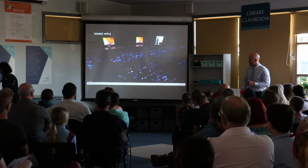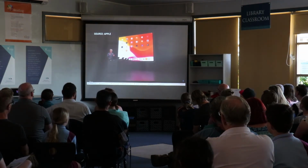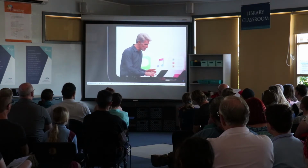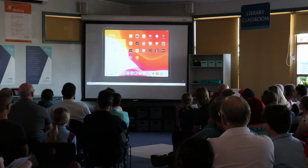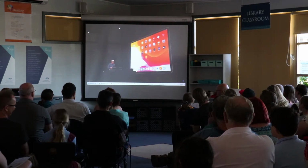So let's take a look at iPad OS. Swipe home, and the first thing you notice is this tighter grid of icons, letting you have more tools at your disposal right on your home screen. But what I think is super cool is watch what happens when I swipe over. I can now pin my widgets right on my home screen. It's gorgeous, you get a lot of information at a glance.